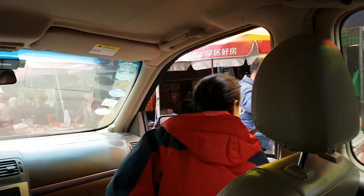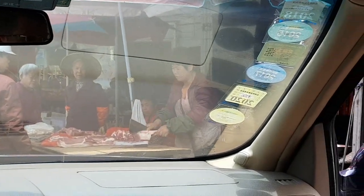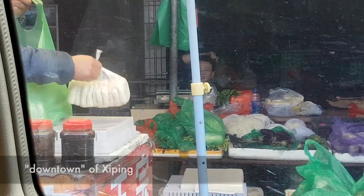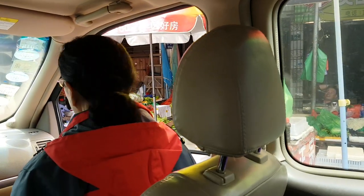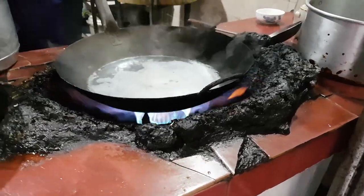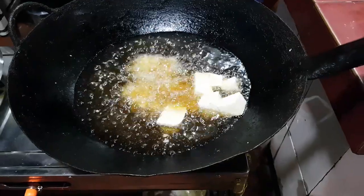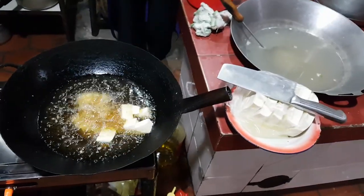To Xiping, and we're going through a village, and there's a little market here, which is basically, you know, you can walk up and buy stuff, or you can drive through, which is what we're doing, getting some, I think, dried tofu at the drive through. Now that's a fire. Deep fried tofu.